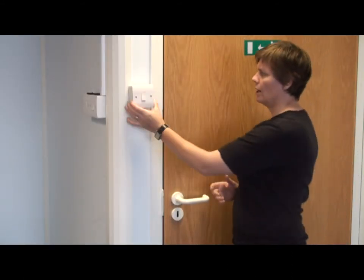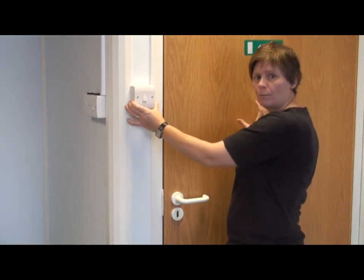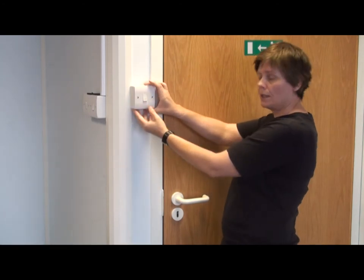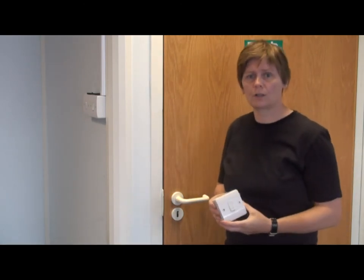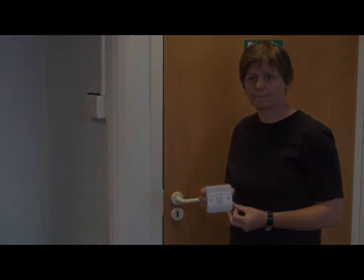This is a bogus caller switch. It's normally positioned at the person's front door. So if they look through the peephole, see there's someone that they don't want to answer the door to, but don't feel able to open the door and tell that person to go away, or they don't know who that person is, they simply press this button. That sends a silent alert to the alarm unit and again to our call centre in Gorgie. We would then escalate that to the police, for example, or to the person's family or friends.